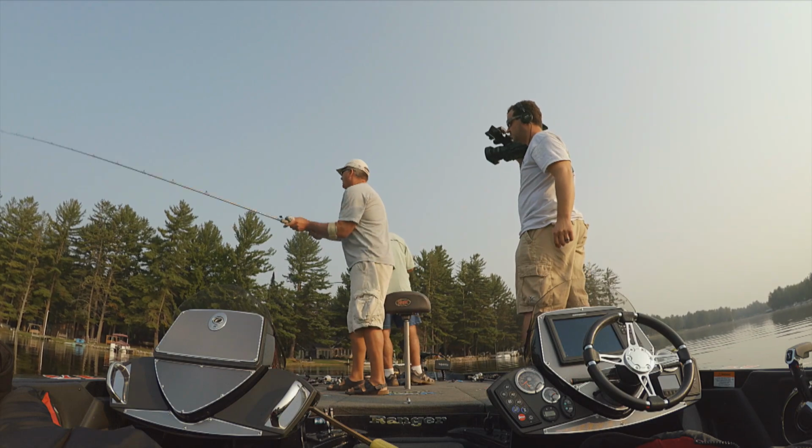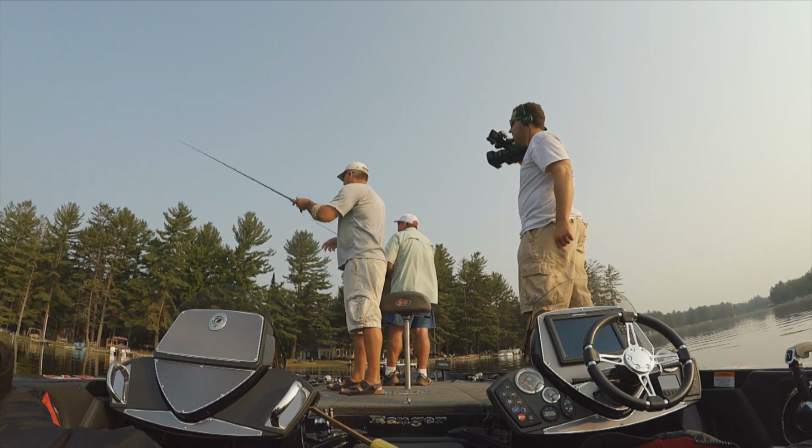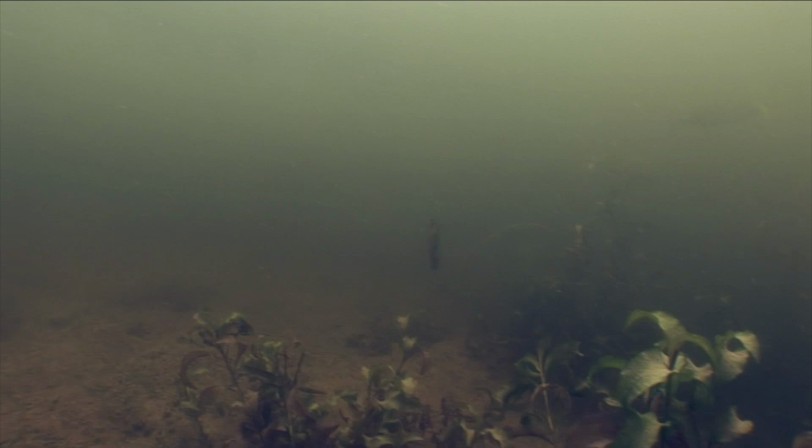So we continued to target the shallow, sandy inner weed edge. Come on, be on that sand spot.